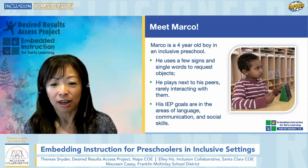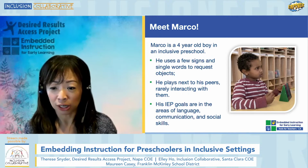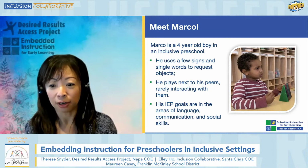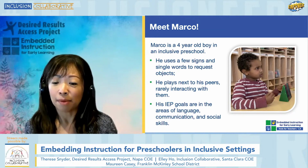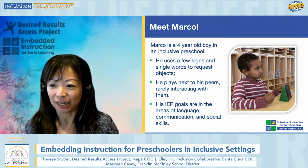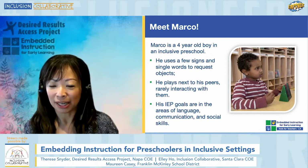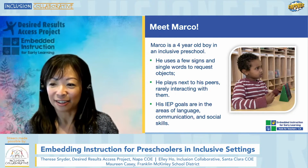On a side note, there were a number of challenges during COVID that Marco had experienced in the classroom, especially when his teachers and peers all wore masks and it was difficult for him to understand what's going on. So when we think about working on his communication and social skills, we had to get a little more creative and flexible in our work with him. So let's look at our decision-making process by looking into Marco's skills from the lens of DRDP.